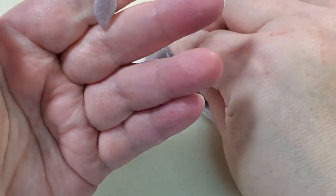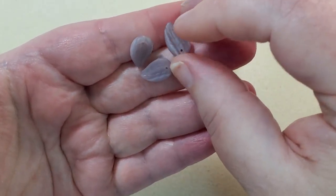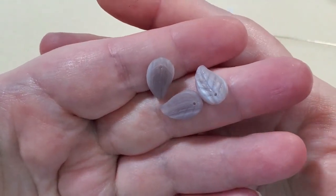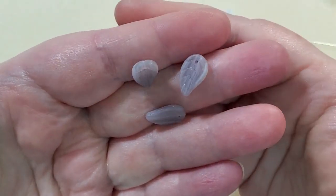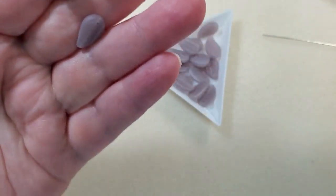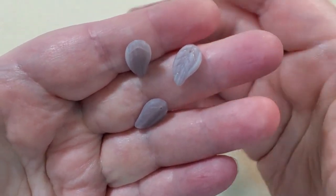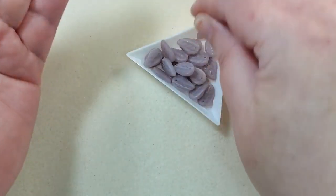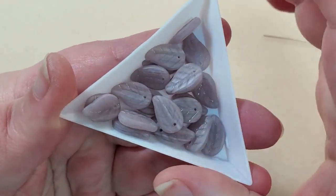And these are just beautiful. I love that little design in there. Makes them look like a leaf. I think I said mine say lavender. Is that what I said mine? Yeah, mine say lavender. There's quite a few of them here. Quite a generous amount there. It's really, really pretty.